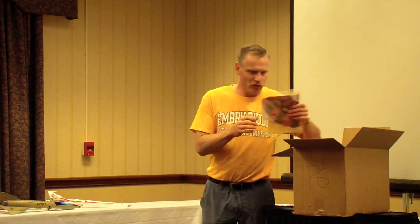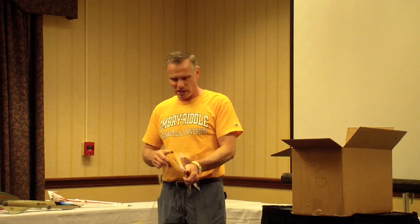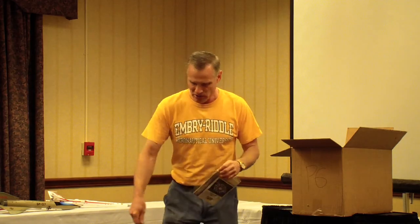And then, brand new this week, we got nylon parachutes. We have three sizes available. This is a 15-inch nylon parachute. This is an 18-inch. You can't see the lovely pattern on this. This is the 24-inch.